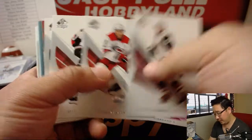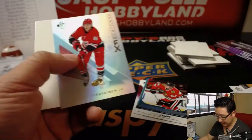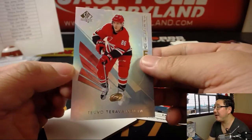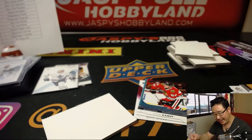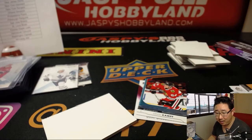And the last bit here, good luck everybody. Young Guns, David Kampf. And, well, we got James Neal right here. And Spectrum FX, Teuvo Teravainen. Yes, got it. That goes to the Carolina Hurricanes. Rock you like a hurricane, Patrick Evans.